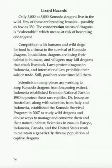Lizard hazard. Only 3,000 to 5,000 Komodo dragons live in the wild. Few of these are breeding females, possibly as few as 350. The conservation status of dragons is vulnerable, which means at risk of becoming endangered. Competition with humans and wild dogs for food is a threat to the survival of Komodo dragons. In addition, dragons are losing their habitat to humans, and villagers may kill dragons that attack livestock.